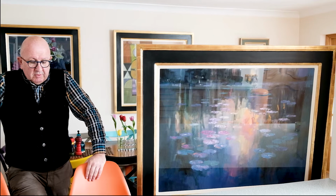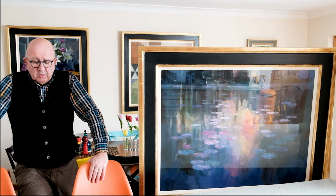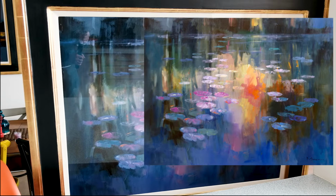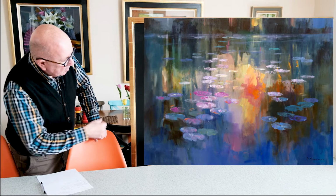Let's talk about arguably one of the most exciting of the paintings. We have sold a few of Jack's lily ponds, which are massively in demand. And what he's painted here for me is a lily pond, but with setting sun. So you've got the reflection of the setting sun. It's moody. You've got purples, you've got oranges, you've got lots of deep blacks and even a bit of blue. Moodiness is just throughout that one, that wonderful painting by Jack.